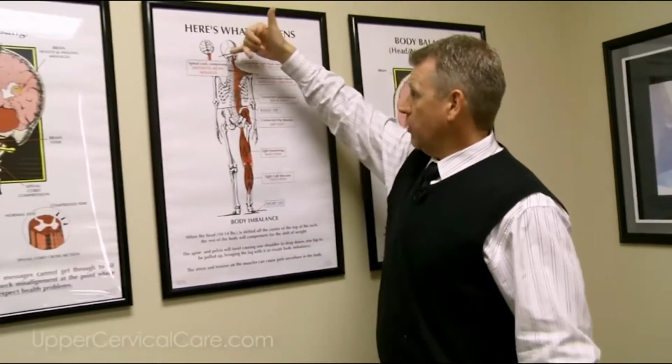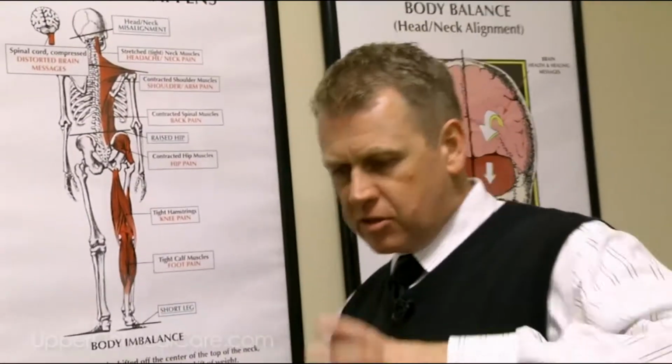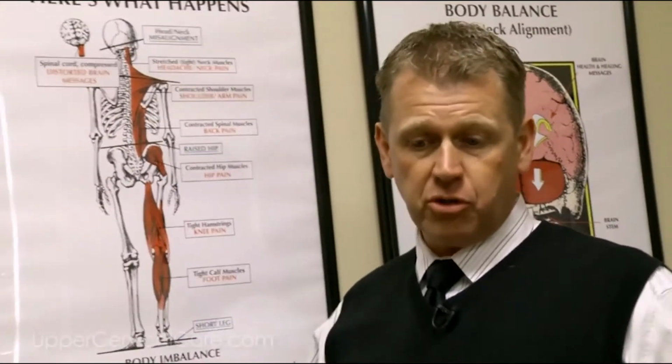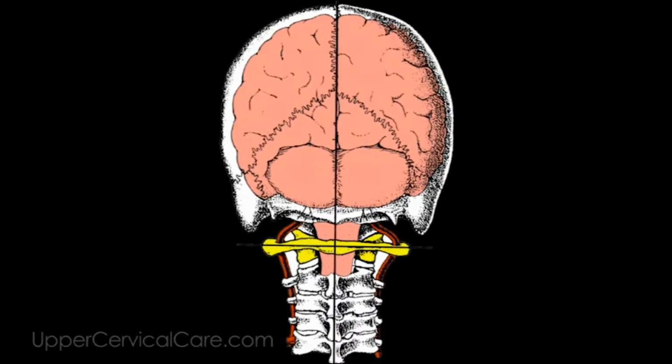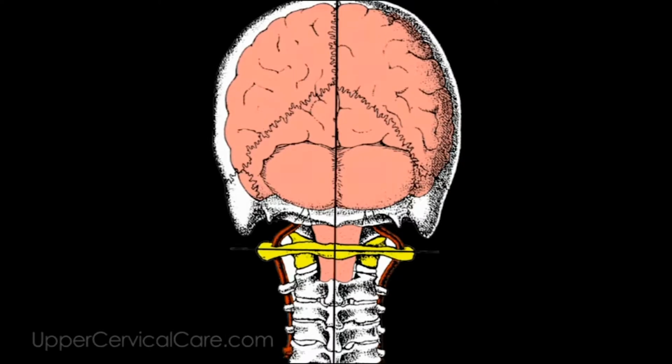compensations. As you can see on this chart, head leans out one way, pulls one shoulder down, pulls one hip up, making one leg a little shorter than the other. Well, that throws all your balance off towards one side and ultimately can end up in tight, contracted, spastic muscles anywhere from the base of your head down to the bottom of your feet. So over time, that ultimately starts to wear down and can cause some compensatory changes that end up causing you neck pain, back pain, leg pain, hip pain, foot pain, knee pain, etc.